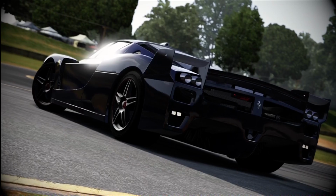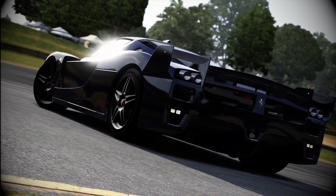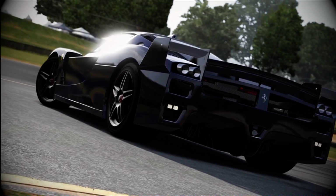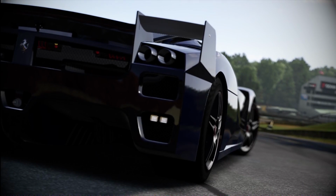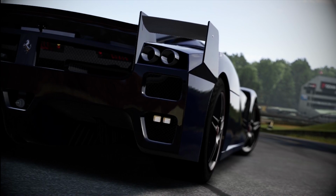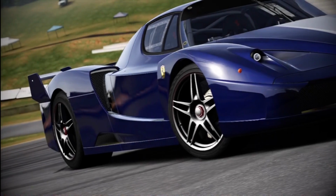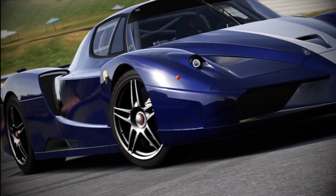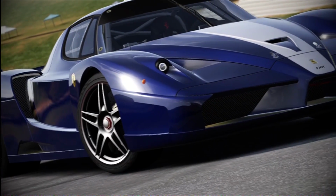Now, we start with the FXX here, and this is a car that I don't really see the point of. It's a bit of a case of, look, we built a car, it's really fast, but you can't use it for anything because it sits in the Ferrari garage and we only occasionally let you out to play with it, and it doesn't go in any race series. And yeah, it just seems a little bit pointless. It cost a fortune, $2 odd million, euros, pounds, something like that. It costs a lot of money.